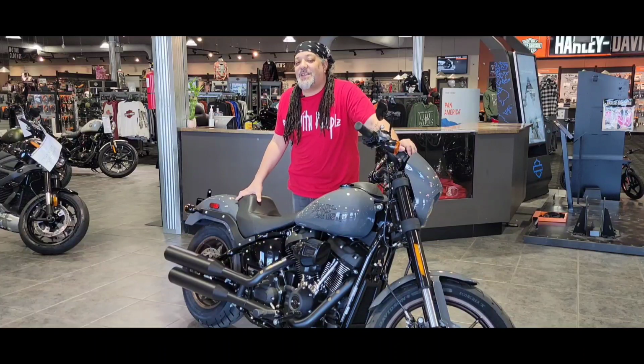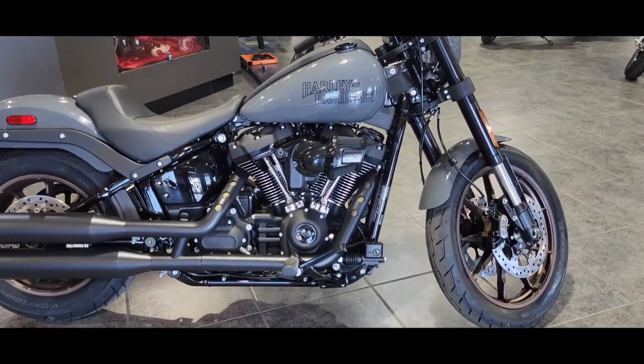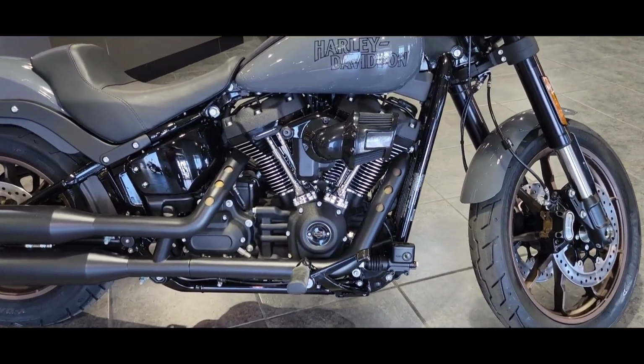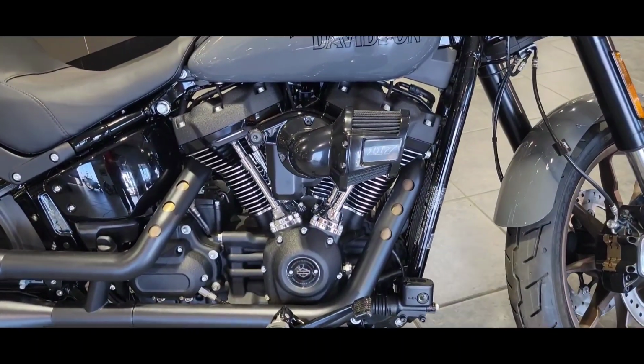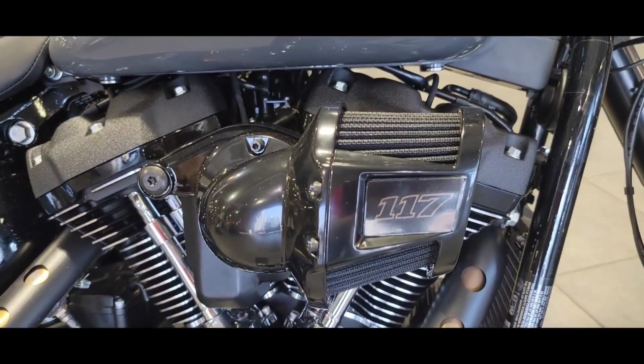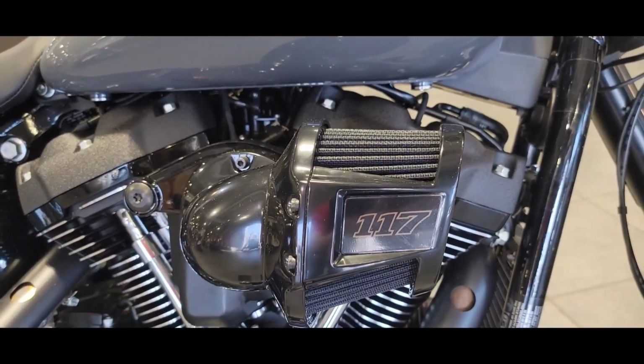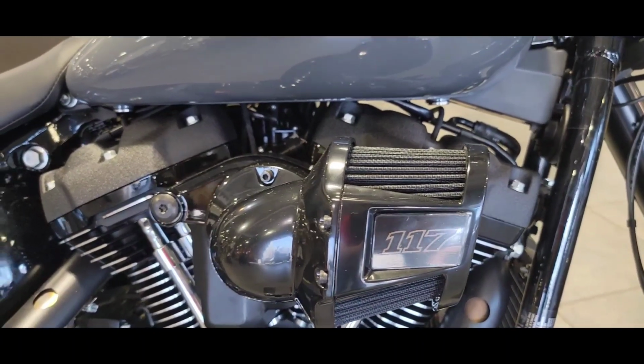weighs only 679 pounds. Now, at the heart of this beast is Harley Davidson's famed Milwaukee 8 engine. And this, like I said, is the biggest motor you can get from the manufacturer in a production motorcycle. It's 117 cubic inches, which is 1923 cc's.